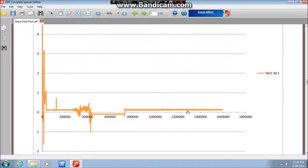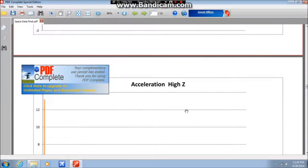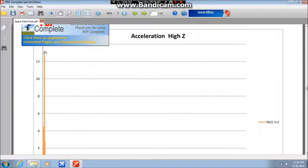It doesn't align up down. It aligns along the plane of the water. So if it's not aligned up down, then it won't detect the 1G of acceleration from Earth. Okay, and now we have our real high Z accelerometer.